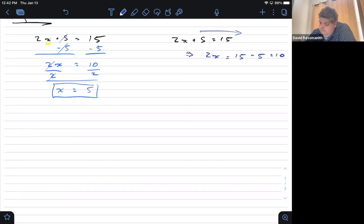All right, now what? Well, on the left side, I still have a problem. I don't have x by itself. There's a 2 sitting there. Well, I don't want the 2 there. So again, I want to move the 2 to the other side of the equation. So in order to move it, because it's multiplying, I have to do the opposite, which is divide. So I divide it over to the other side. So that leaves me with the x by itself, and over here, 10 over 2, which is 5.